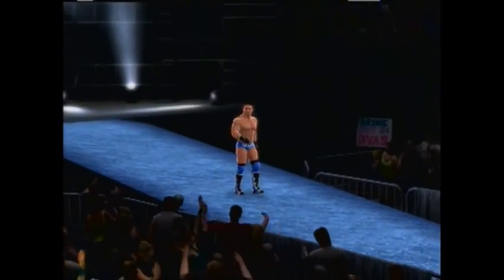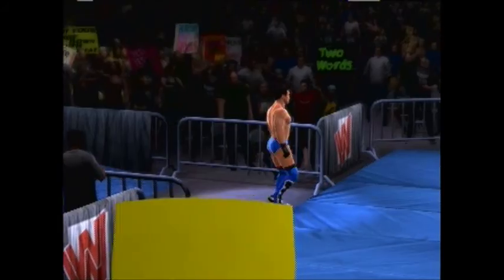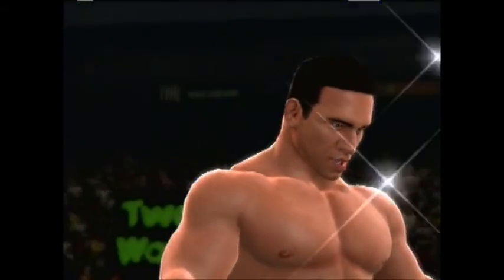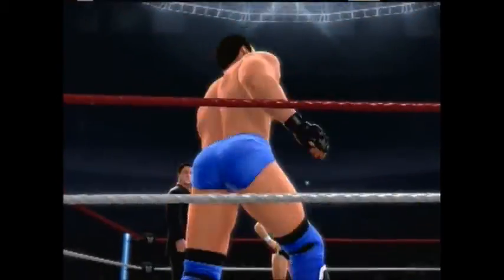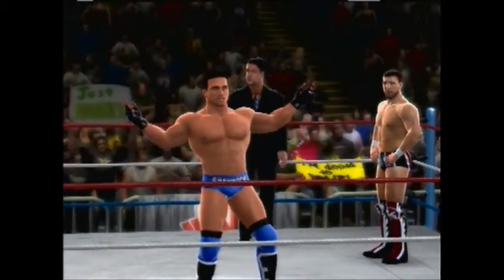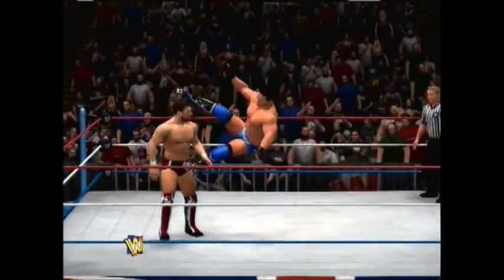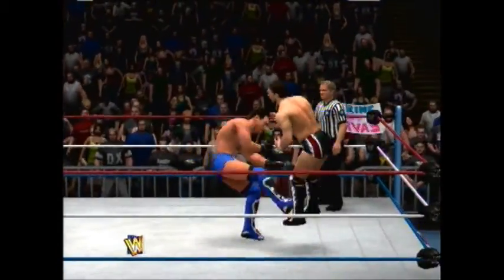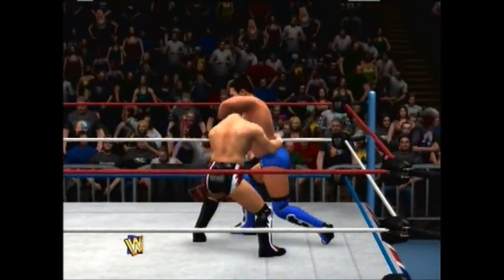Susanville, California. Weighing 243 pounds, the world's most dangerous man, Ken Shamrock. It's time for the submission match. And that one hurt his hand. He's putting those educated feet to good use. Shamrock squeezing down on the head. Very nice maneuver there by Ken Shamrock to reverse that.